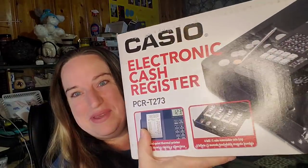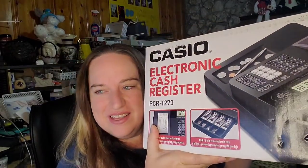Next, this is a big Casio electronic cash register. I got this from my friend Pepper for $15. Sold for $83.99 plus international shipping. The buyer is $113.94 all in. Probably will ship it just in the box it's in, but add some packing materials around the cash register.